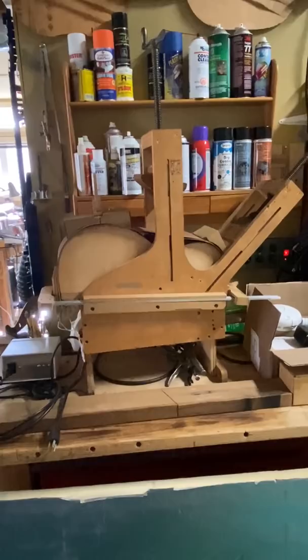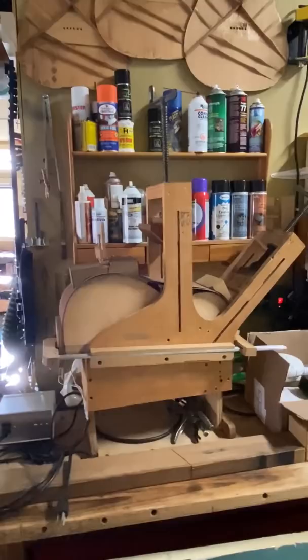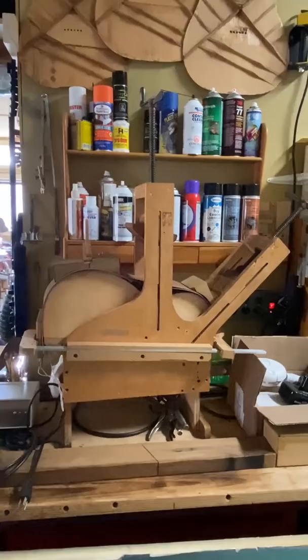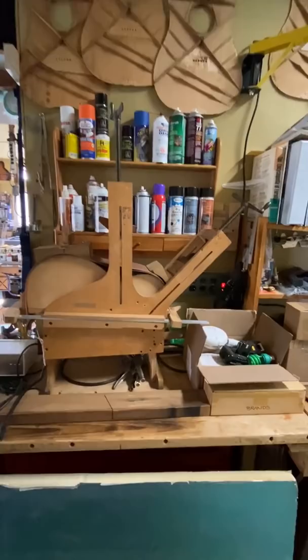This is the bending station, which I bent a lot of sides on, because when I took over the Schoenberg project, the poor Martin guys were still bending completely by hand at that time, and the attrition rate for the Brazilian rosewood sides was atrocious. They broke so many Brazilian sides that we just couldn't do it anymore, so I had to start bending them myself. So I bent hundreds and hundreds of sides in that little guy.